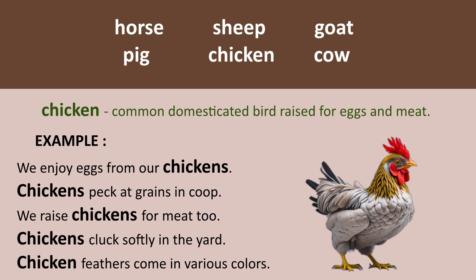Chickens peck grains in coop. We raise chickens for meat too.